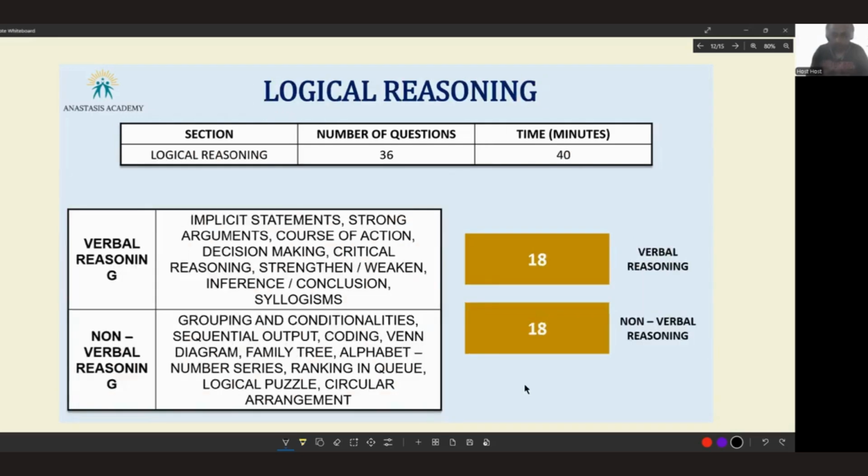Then in the logical reasoning section, there is verbal reasoning and there is non-verbal reasoning. In verbal reasoning, you will have questions like what is an implicit statement, strong argument, course of action, what would you do in this situation, strengthening, weakening the argument, what is an inference, what is a conclusion, syllogism: all cats are dogs, all mice are reasoning. Out of 36 questions, it is an even split, 18 questions from this, 18 questions from this.